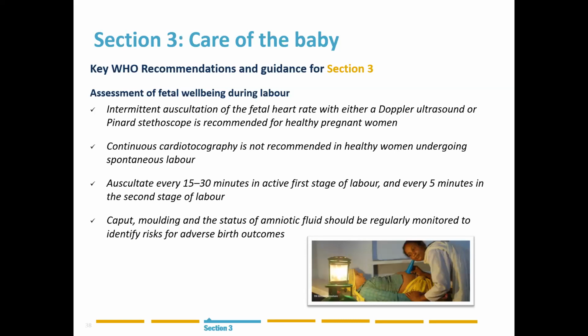Continuous cardiotocography is not recommended in healthy women undergoing spontaneous labor. It is recommended to auscultate every 15 or 30 minutes in active first stage of labor and every 5 minutes in the second stage of labor. And there's some guidance on assessing caput, molding, and the status of amniotic fluid regularly during labor to identify risks of adverse birth outcomes. The next one.